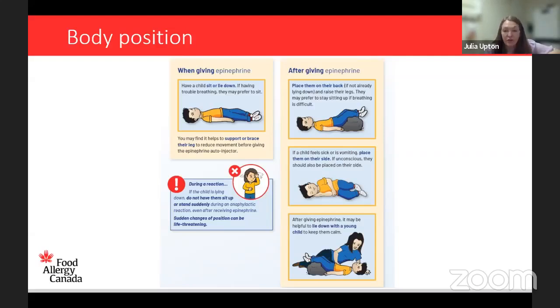And it mentions there, you may actually have to support or brace the leg before giving the epi to a child. And there are some people who are feeling sick and are vomiting, and then in which case we would want them on their side.